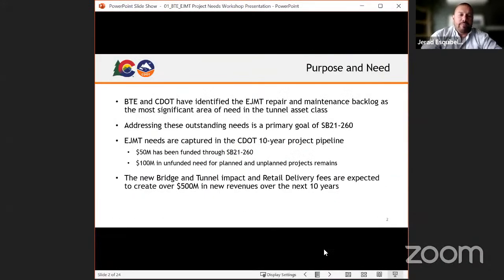All right, everybody. As you know, I'm with Project Support, and specifically today representing the Bridge and Tunnel Enterprise, where this is a follow-up workshop. You've seen us in November and December workshops, but today we're going to be focusing in on the areas of need for the tunnel asset class. Next slide, please.